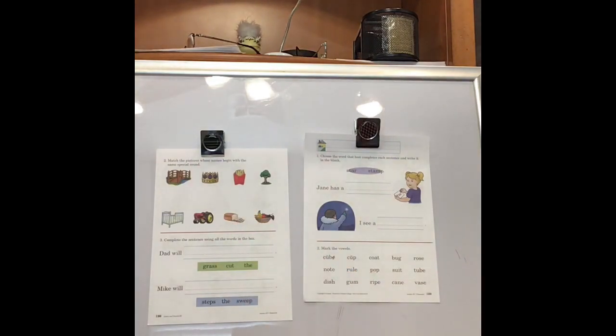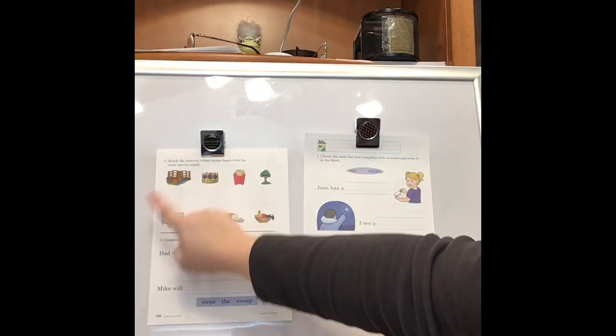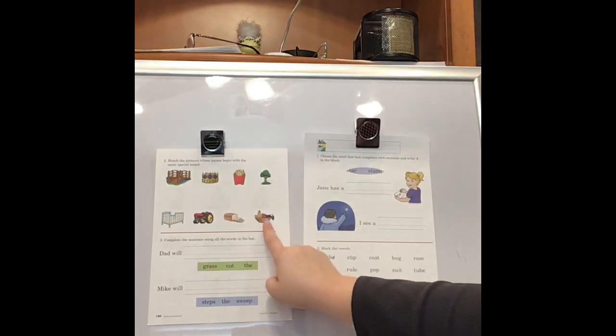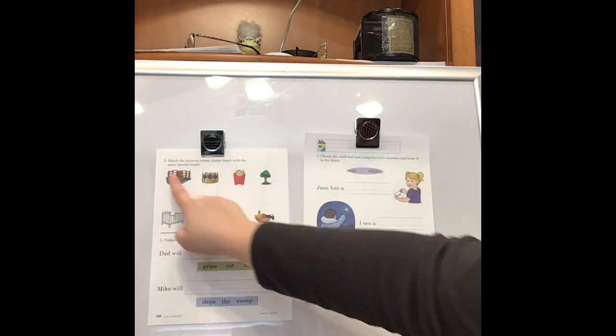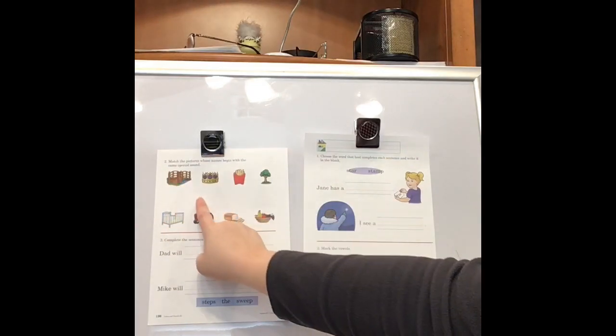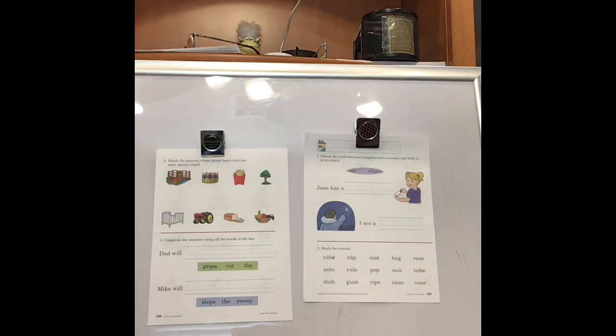So I'm going to do the first one for you, and then I want you to do the other ones. So look at this one. Burr, bridge. Which one of these pictures has that burr in there? Right, the bread. So you're going to match it. Matching means drawing lines. So you're going to draw a line from the bridge to the bread. Now I want you to do the other ones by yourself.